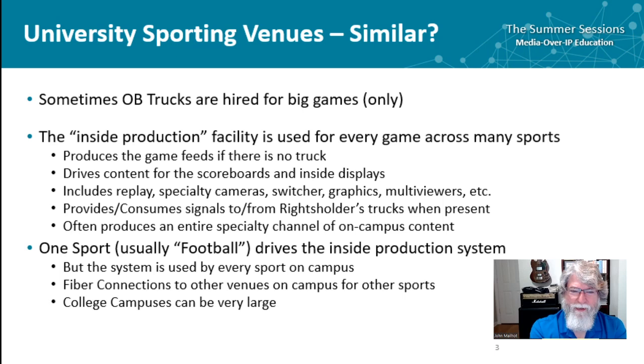And then in the college environment, this inside production facility can actually produce other on-campus content. So it might be built for football, but it's used by everybody for everything. That's in particular the issue with colleges, that they use this inside production facility to do every sport. They can produce a whole game feed if there's no truck. They can drive content for all the stuff inside. But importantly, they are distributed around the whole campus. So the production facility might be at the football stadium, but they've got fiber out to field hockey and lacrosse and every sport that you might see on ESPNU or ESPNU2 or whatever, down to smaller and smaller channels. Those productions are often done in this inside production facility.